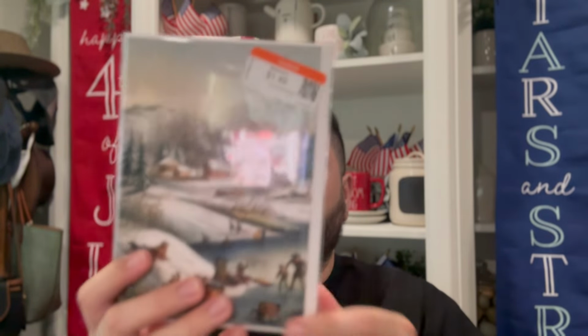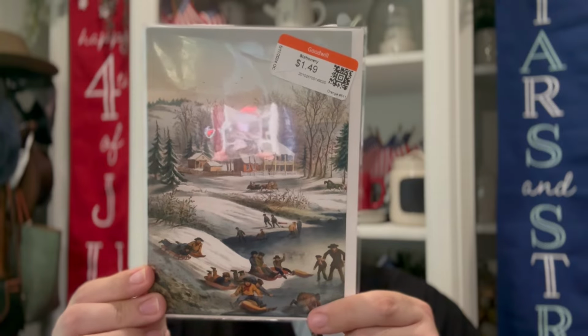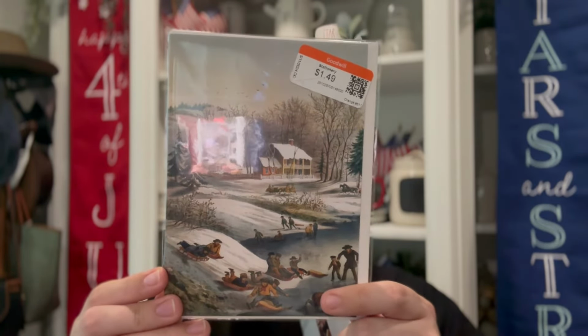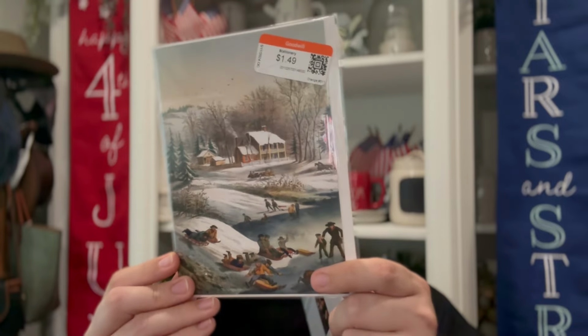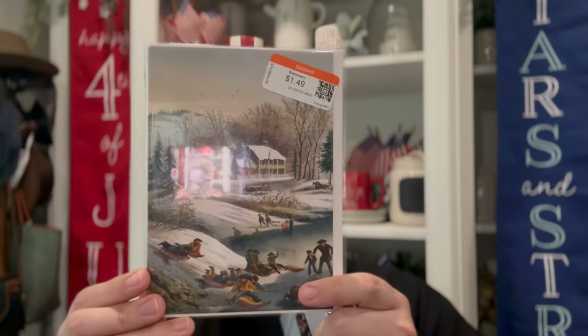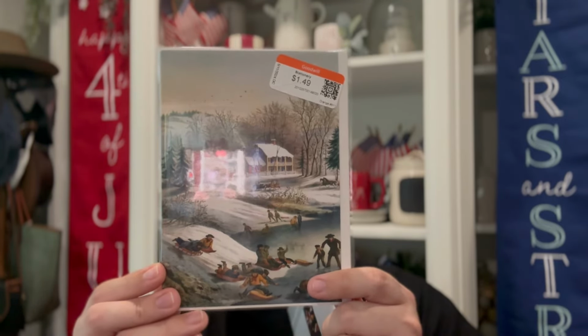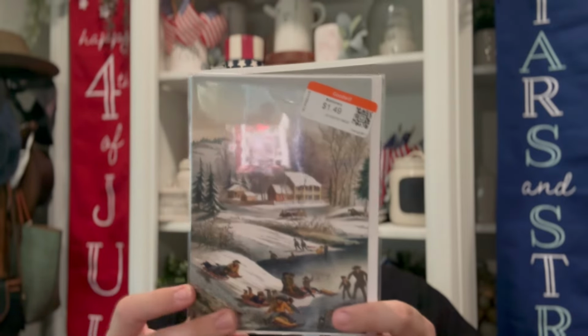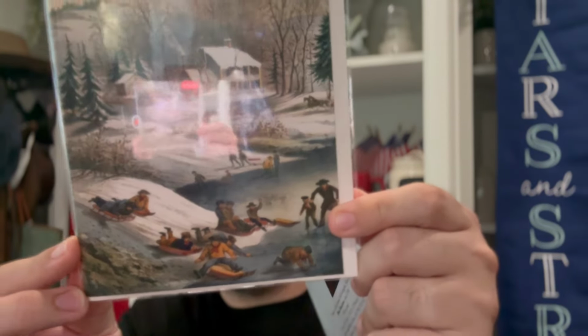I picked that one up. I also picked up this one. I think they also bought this from the same gallery. It says, best wishes this Christmas and New Year's. And this is Francis Flora Bond Palmer and Nathaniel Currier. Yes, absolutely beautiful. I love this. It's like an old vintage, beautiful painting.